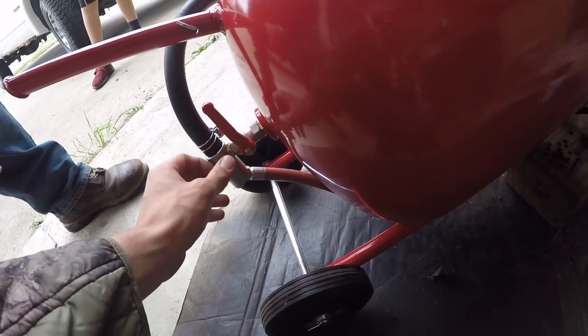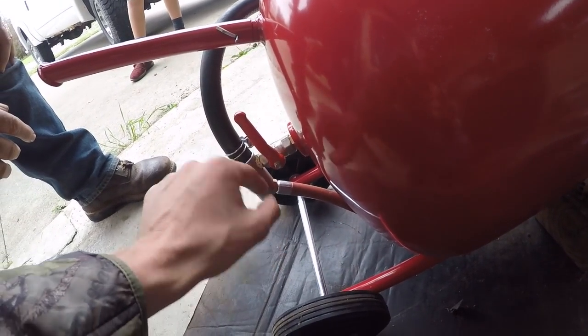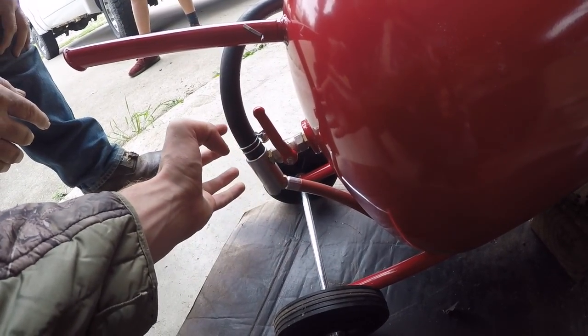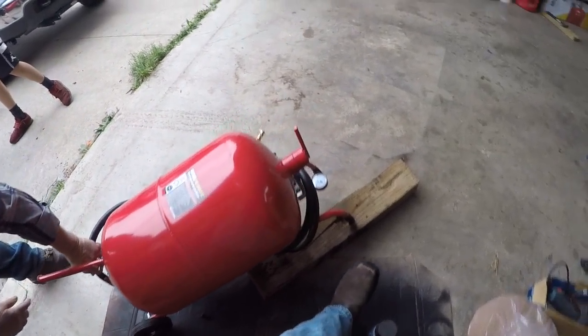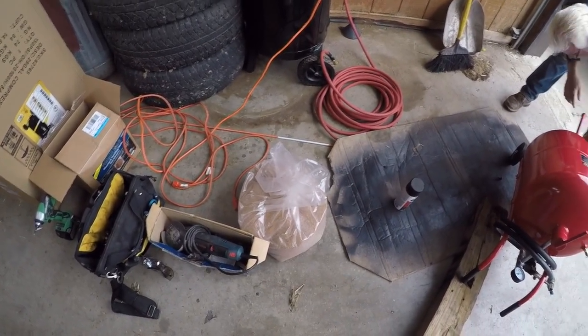So basically we need to take this fitting off, and a lot of guys are having problems with that particular fitting there. So we're gonna get that swapped out with something that's less congesting. That's gonna allow the media to actually flow through and get pushed out with the air flow. So that's good, that's good.